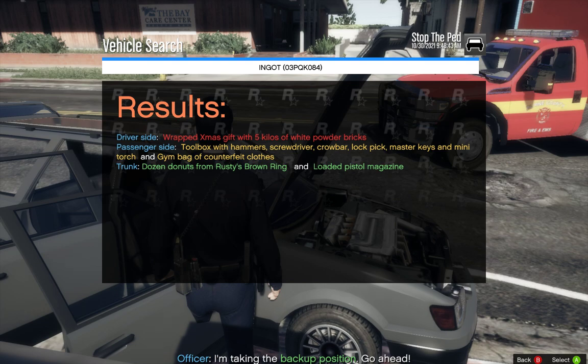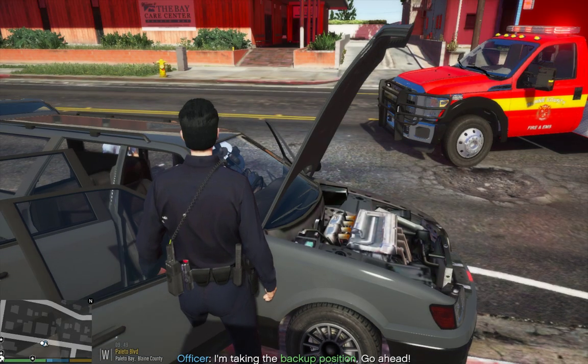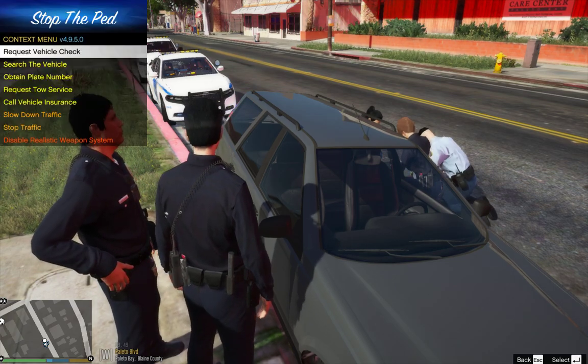Alright, he had a wrapped Christmas gift with 5 kilos of white powder bricks on the driver's side. Passenger had a toolbox with hammers, screwdrivers, crowbars, lockpicks, master keys, a mini torch, a gym bag, and a counterfeit clothes. Trunk had a dozen donuts from Rusty Brown's Ring and a loaded revolver magazine. Well, that's a lot in one car right there.